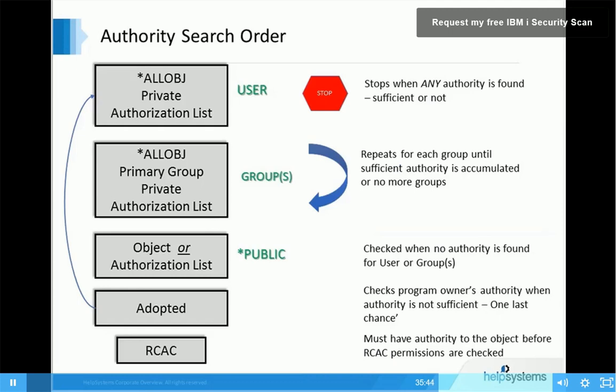Okay, so let's get into the authority search order. So here's the authority search order. Say that I'm trying to open that file for update again. I need to take menu option 1, and menu option 1 allows me to add a new account. So I have to have change authority to a file. So what is IBM i going to do when I take menu option 1?